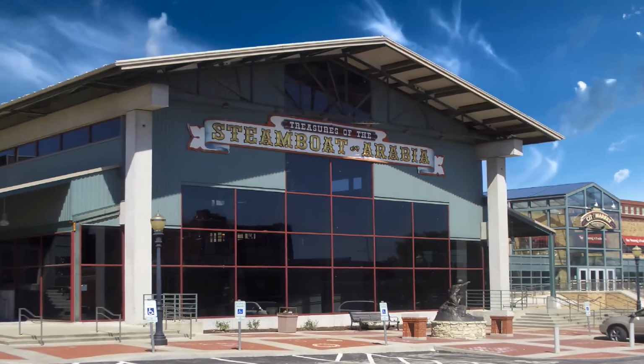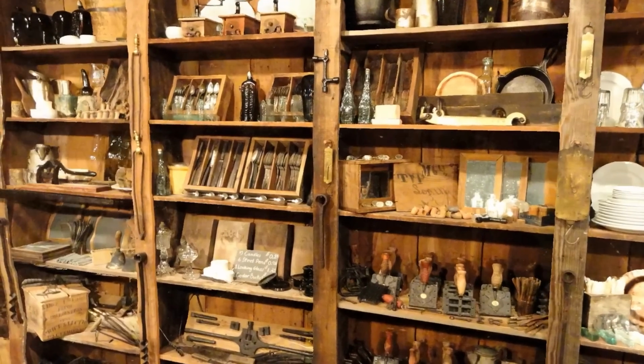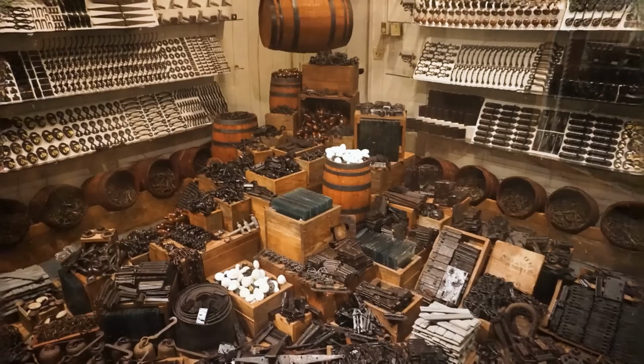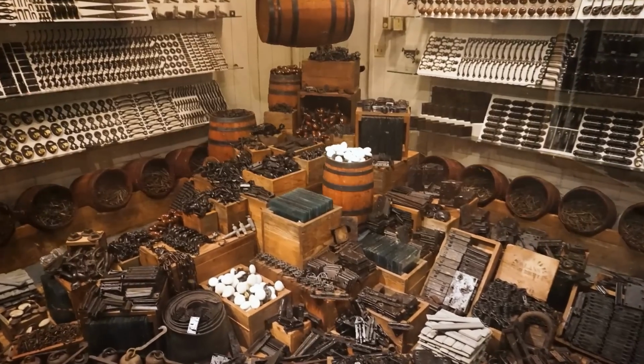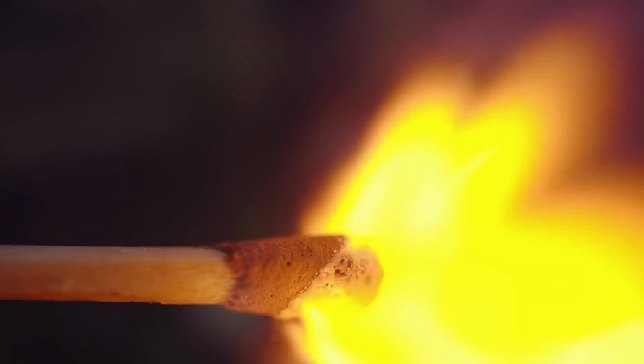They made a museum on the site of a former fruit market in Kansas City. If you go there, you will immediately feel like you're in a department store of the 19th century. There are thousands of items in good condition. Even the matches here are dry enough to light up.